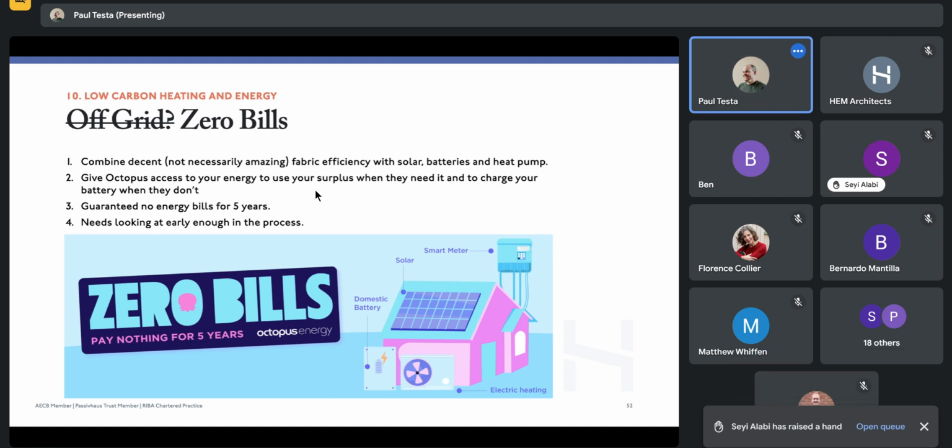So Octopus, they were talking about it being for 10 years, but all the data I can now find is for 5 years, but they will now guarantee homes with 5 years of zero bills. You need a certain amount of solar, you need a certain capacity of battery, and you need a heat pump and a smart meter, and then they will basically take electricity off you when you're not using it, charge your batteries when they've got excess, and so they will balance your use, make sure that you're comfortable and have the electricity that you need, but they will guarantee you no bills for a minimum of 5 years, which I think is pretty fantastic.